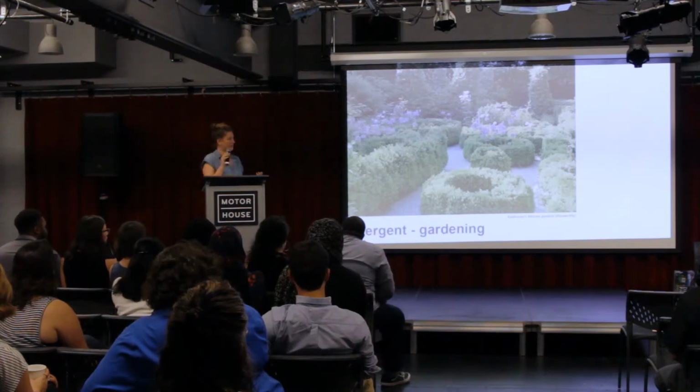This is often in private spaces, but more and more landscape architects are excited about celebrating change in public spaces as well, thinking about them as emergent.